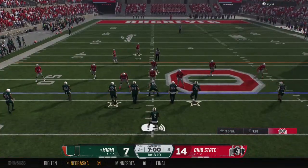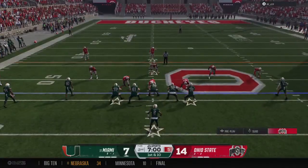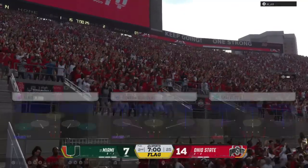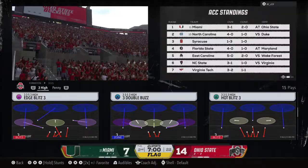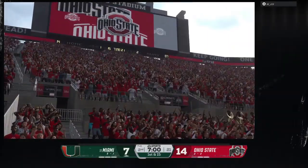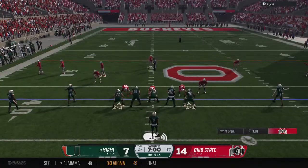So they'll go back to work after changing into the field. Some early movement along the offensive line, and they'll walk it back. The officials offer the deal, and the coach accepts it. They will take the penalty. They'll move it back, and it's 1st and 15 for this offense.